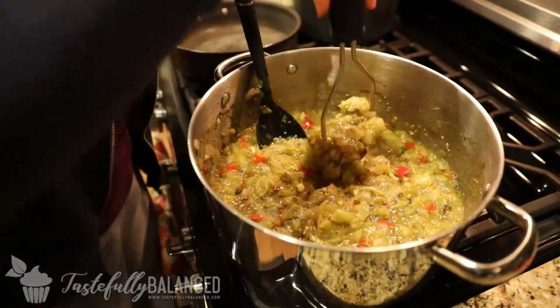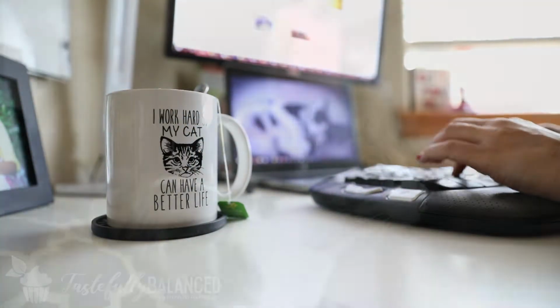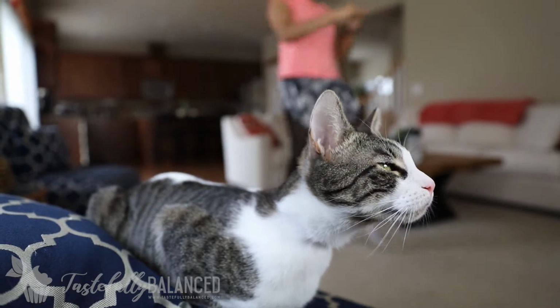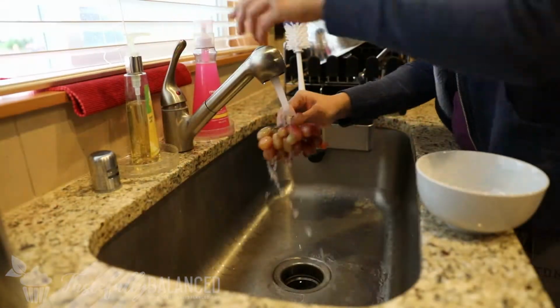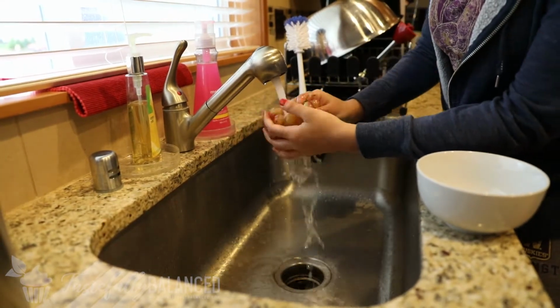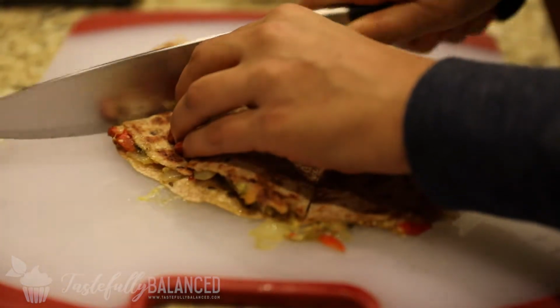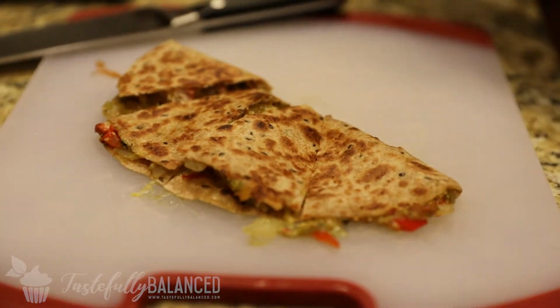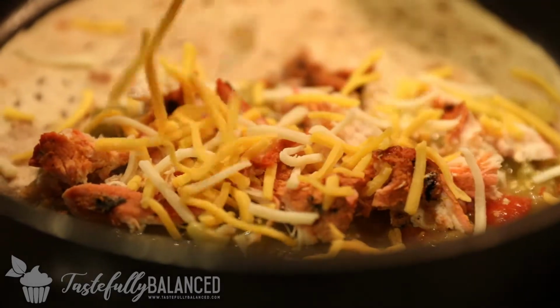I'm Miriam, and today I thought it would be fun to show you what I eat on a typical work from home day. I'm fortunate enough to be able to work from home certain days, and I've built a routine around those days on what I do, typically what I eat. So I thought I'd show you an example of a day where I'm working from home and show you what I would eat. So stay tuned to watch what I eat on a work from home day.